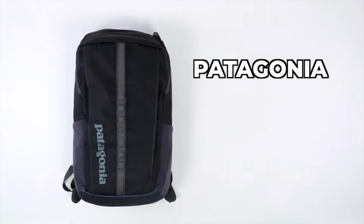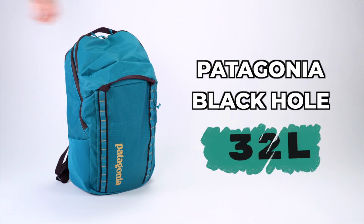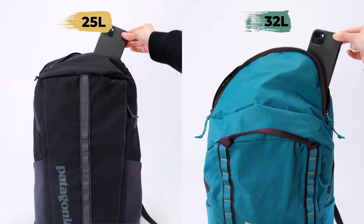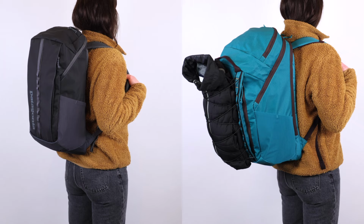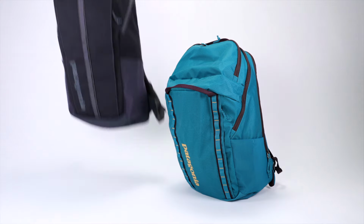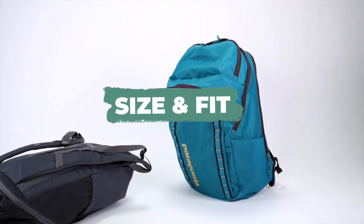Let's compare the Patagonia Black Hole 25-liter backpack to the larger 32-liter backpack, side by side. Although these two bags do have a lot in common, this comparison is going to reveal 7 small details and hidden features that show you why the Black Hole 32-liter is more than just a size upgrade. But first, let's compare the size and fit.